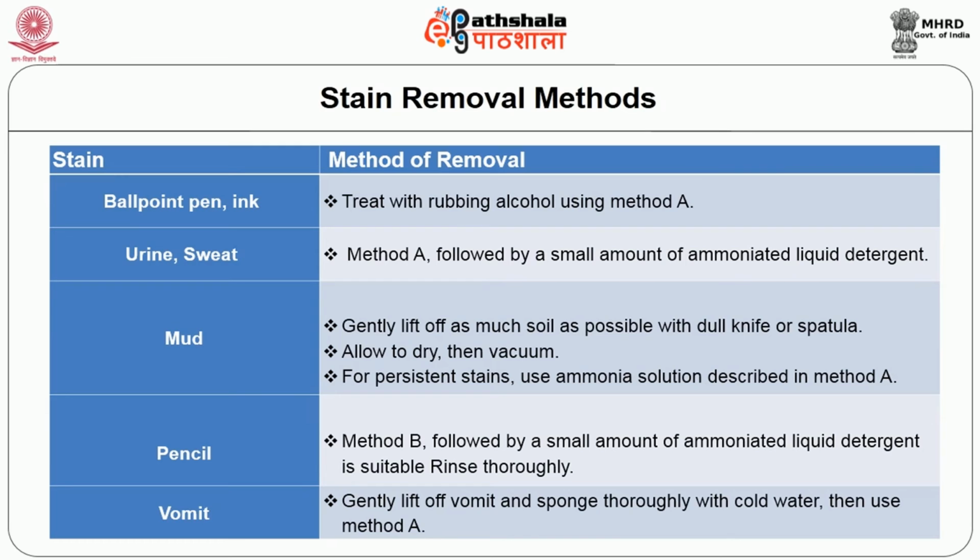For mud stains, gently lift off as much soil as possible with a dull knife or spatula. Allow it to dry, then vacuum. For persistent stains, use ammonia solutions described in method A. For pencil stains, method B, followed by a small amount of ammoniated liquid detergent is suitable. Rinse thoroughly. For vomit, gently lift off the vomit and sponge thoroughly with cold water, then use method A.